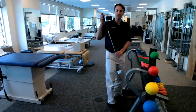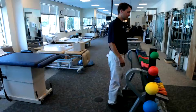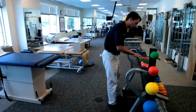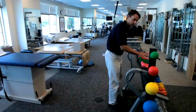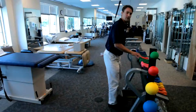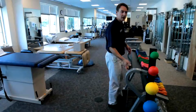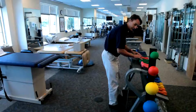Remember that golf club I was talking to you about. So when I put it along my spine, I want to try to maintain that neutral position. So if I'm working at a counter or an assembly line, I don't want to stoop over this assembly line and move things or cut my food or do whatever I need to do here. I want to think about standing up nice and tall and then just bending through my hips a little bit here and doing the work here. So once again, try to make sure you're in this position as opposed to this position.